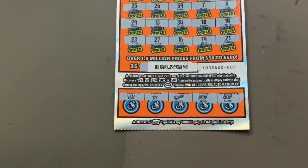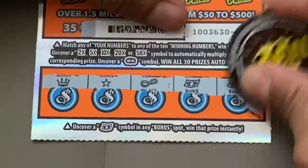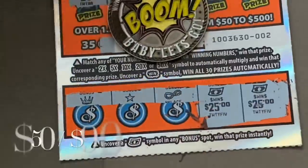All right, guys, all I see is 2 wins down here. What are they gonna be? Come on, let's find out. Big zeros. 25. All right, $50 winner on ticket number 2.